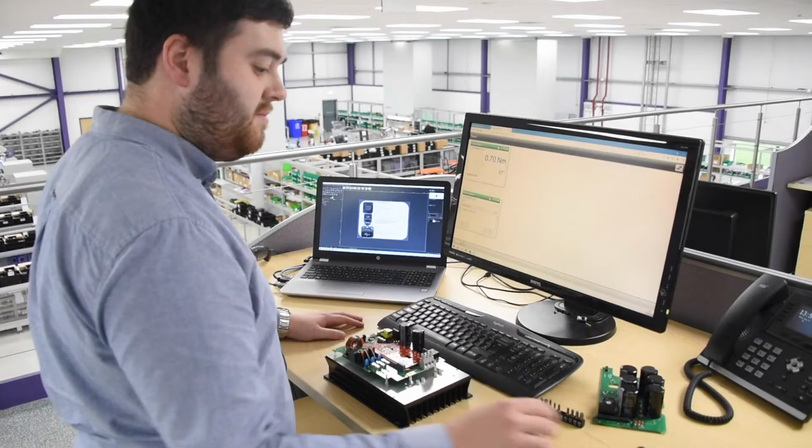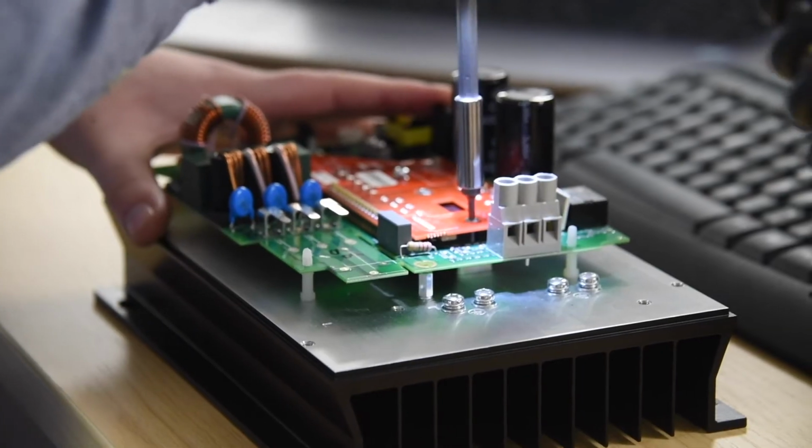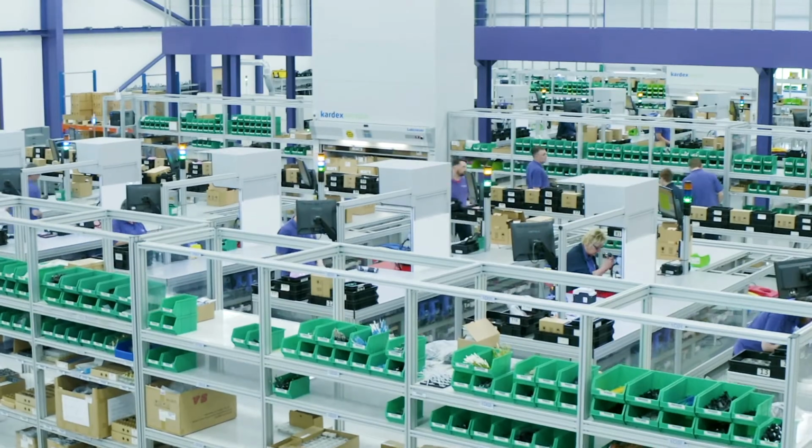At the moment I'm working on a new automated torque screwdriver. This will ultimately allow us to improve our quality as we'll be able to trace every single screw that goes into our products. During my rotations on the graduate scheme, I was able to help the other engineers develop the new assembly cell. This exposed me to a lot of different technologies such as cobots and machine vision.